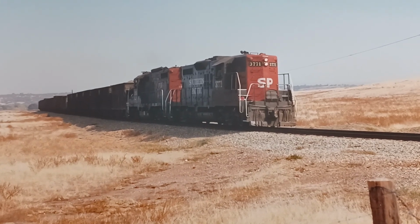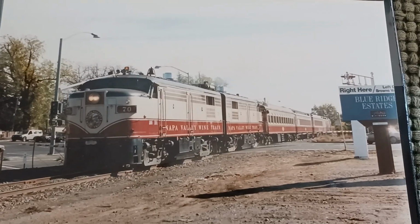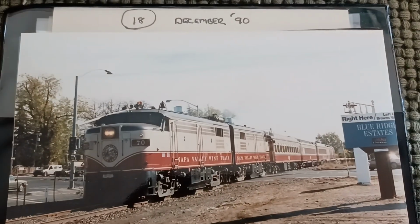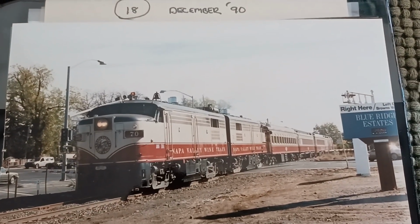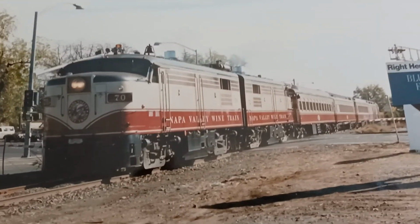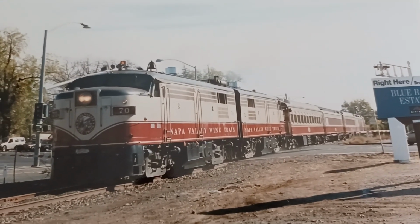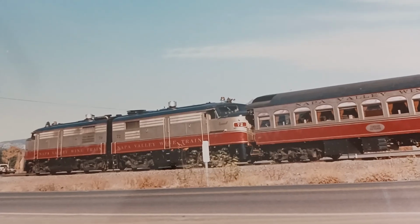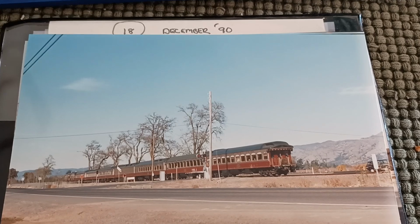Just another pic, westbound. Hey, gotta love the Napa Valley Wine Train. Hey, this is soon after their startup. I can't remember what year they started up, but see the date there. But if you ever want to do a nice formal train, wine train, it's cool. Is that not nice or what?